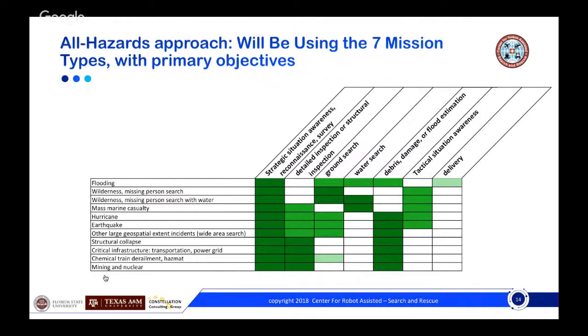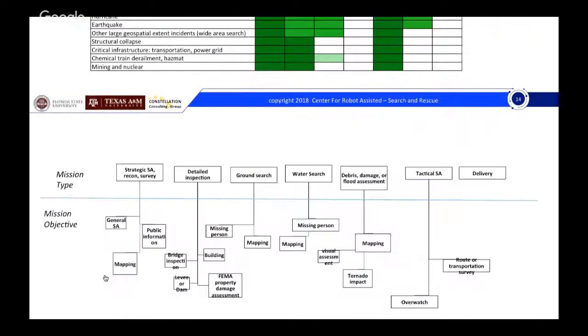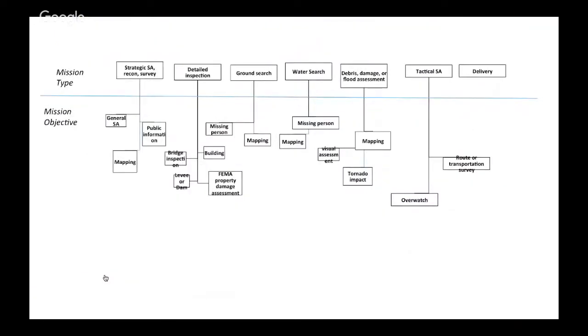And so far, we've found that there are 7 mission types. So this is our taxonomy. We have 7 mission types. And then as we go forward, you'll see that we've subdivided these mission types into primary objectives. This is a very cluttered slide. PowerPoint was not working with me on this taxonomy.